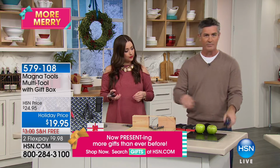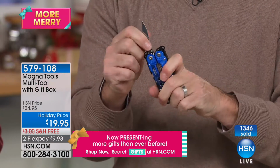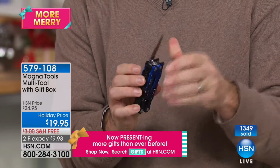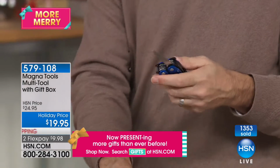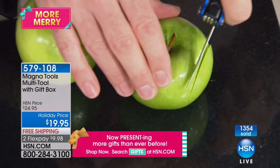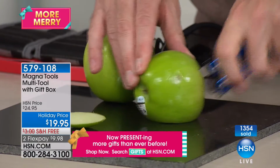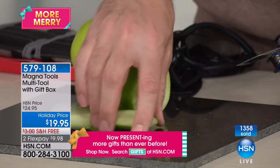Let me grab the blue one. So I've got the blue one with the blade out, and the blade's locked into place, which is so cool. And I'll show you that again on the blue one. You can see, I just push that button right there, and that's going to release that blade. But more importantly, it locks into place. So even the simple jobs, I'm going to cut that apple. Look at that. Perfect. This is Chef Pete here, as you know. Good job. Yeah, I mean, it's literally something that you will use every single day.